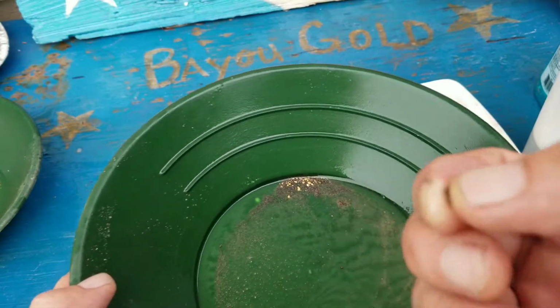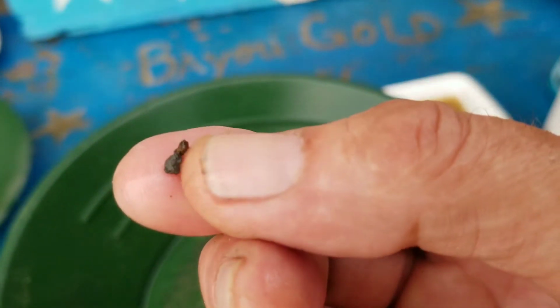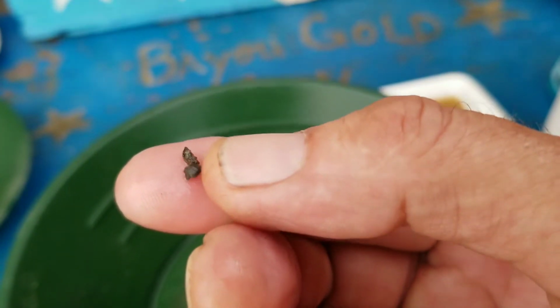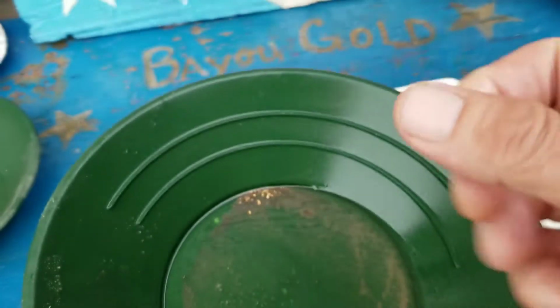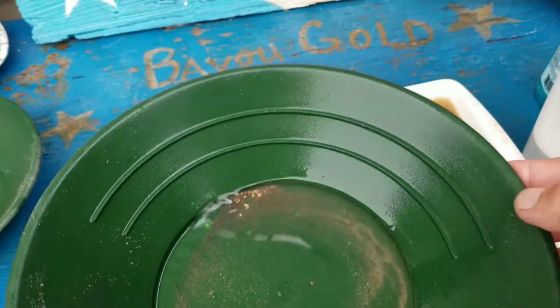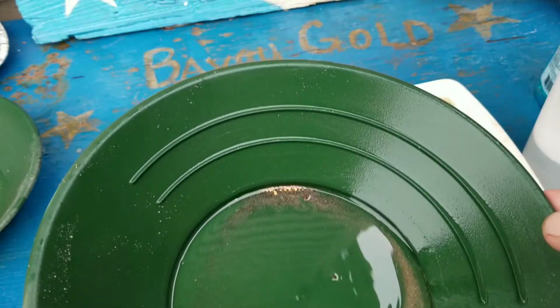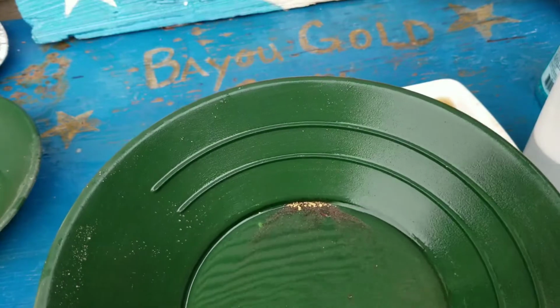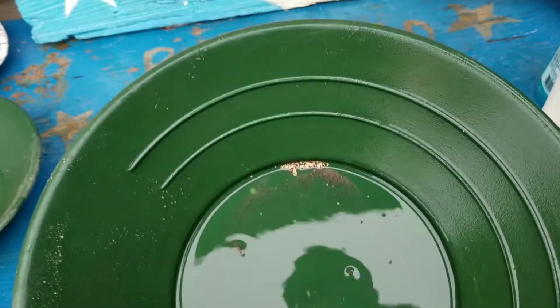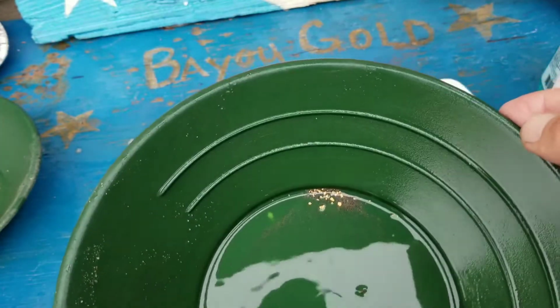Again, there's a lot of these little ones. I don't know if those are garnets that are small and dark like that. They seem to have a glassy feel and sound to them when you rub them together, more so than rocks. But I'm just not sure. Yeah, that's looking like a pretty little pile there.